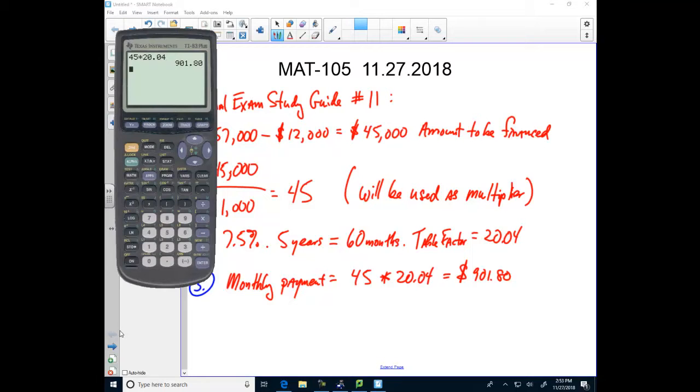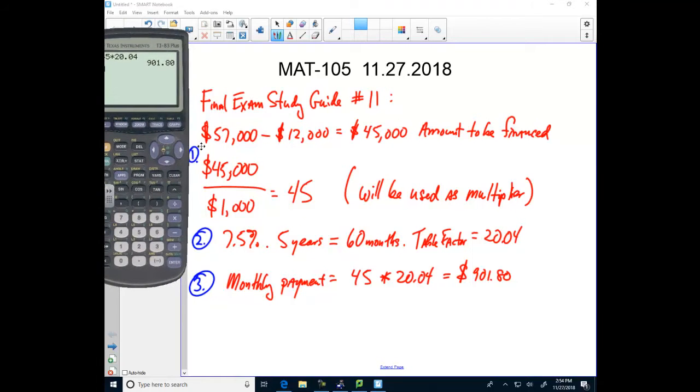That's a pretty decent house payment. When you divide it by the 1,000, that's just taking away the thousands. Right. So you're not multiplying like a big number. Well, in this case, you just get rid of those zeros. And the reason we do that is because that's the way the table's set up.